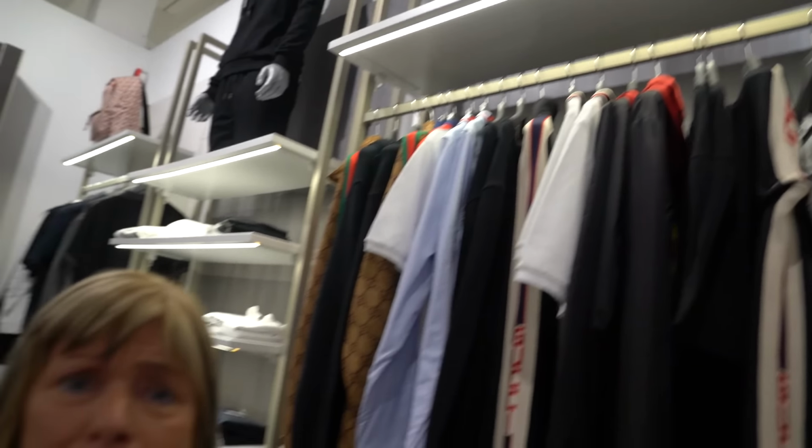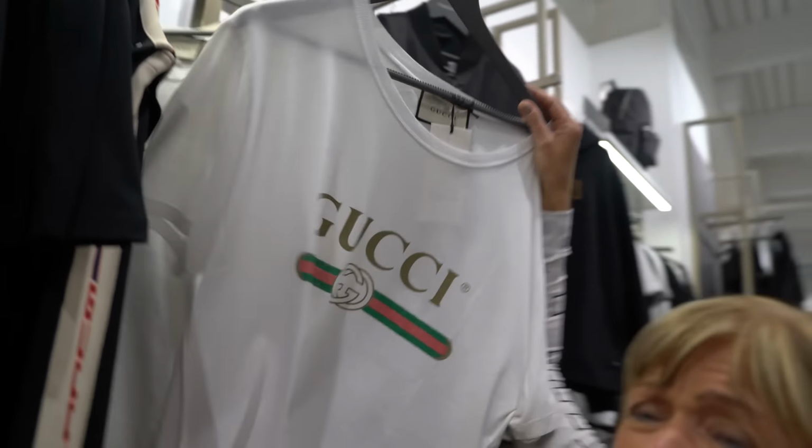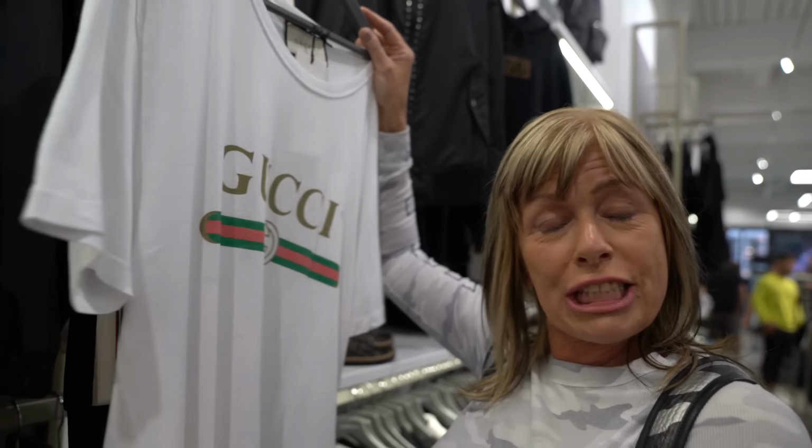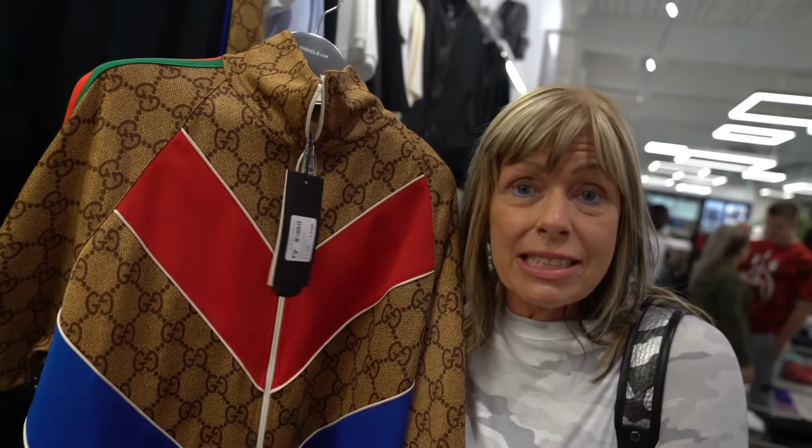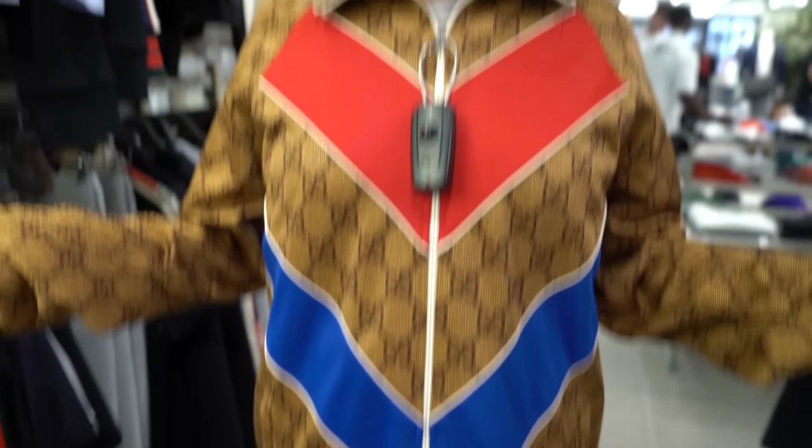Okay guys, as you can see, we've arrived at the Gucci store. This is my one chance to get some free Gucci using Morgan's credit card, and I'm not gonna let that go to waste. Check it out guys, I could get something casual like this Gucci t-shirt, or I could go for some Gucci tracksuit bottoms. These would look nice. Or I might just go all out and go for this fancy Gucci jacket. Check it out guys, I look like a baller in this.